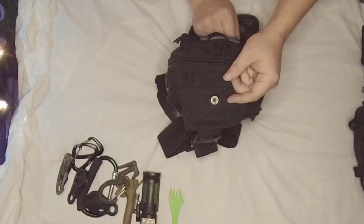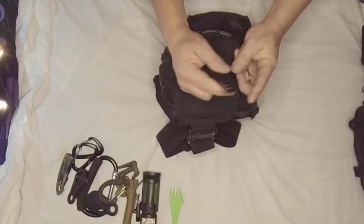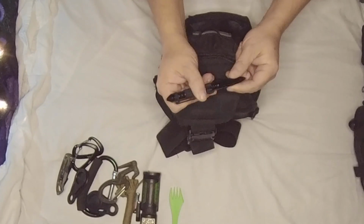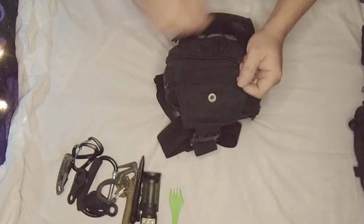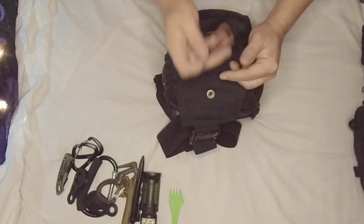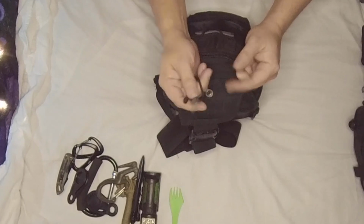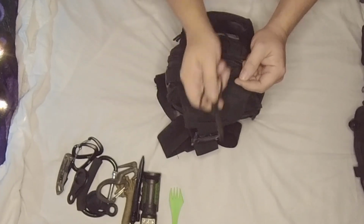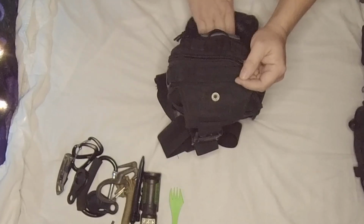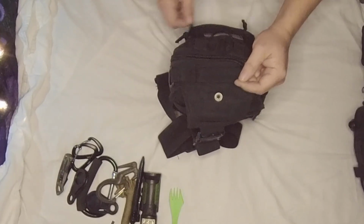Then down in here we have our pen, which of course has a glass buster on the end. Very rugged pen. So there's that. Got a pen to write in that little notebook that I showed you, and then of course another way to get fire, because you can never have enough ways to get fire. Fire is important, right? Alright, and that should be it. Yes, that is it as far as that pocket goes.